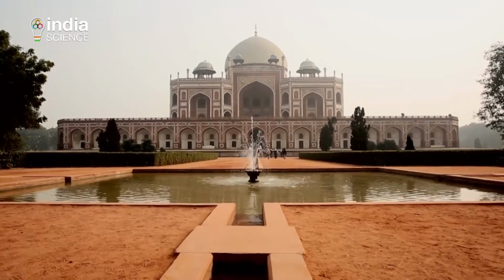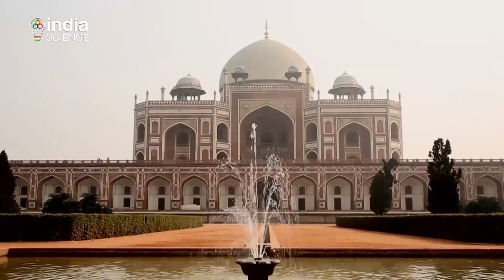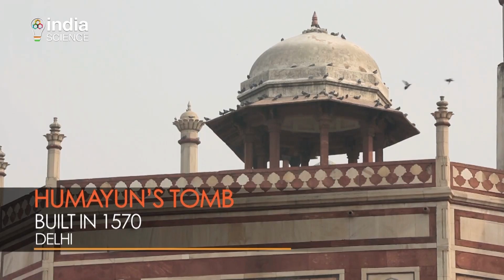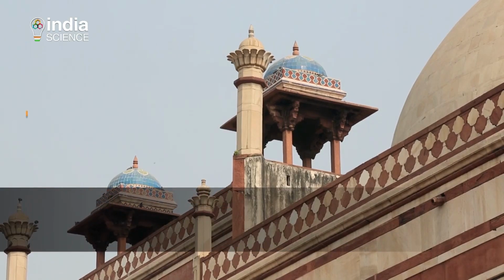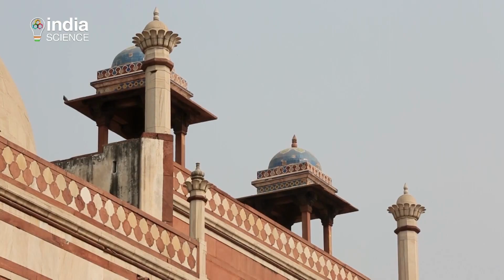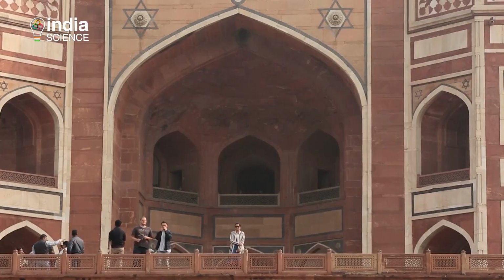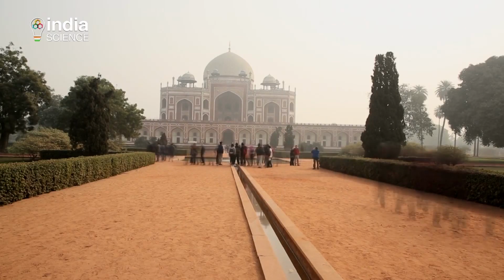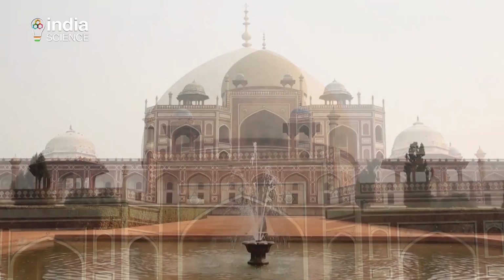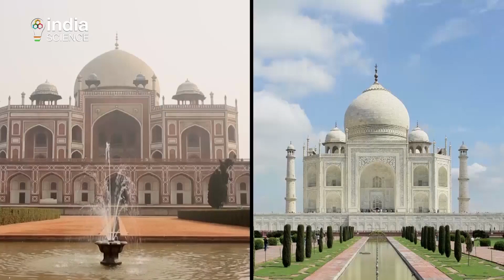And so, Arjun sets off to explore in more detail the dome in the beautiful Humayun's tomb in Delhi, built in 1570 CE. This is believed to be the first distinct example of the Mughal building style. This tomb set the norms that were taken forward with later Mughal mausoleums, especially the Taj Mahal.